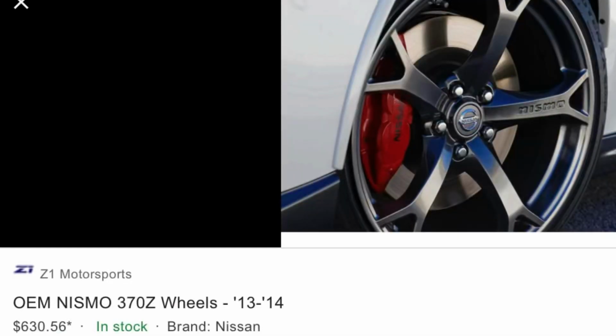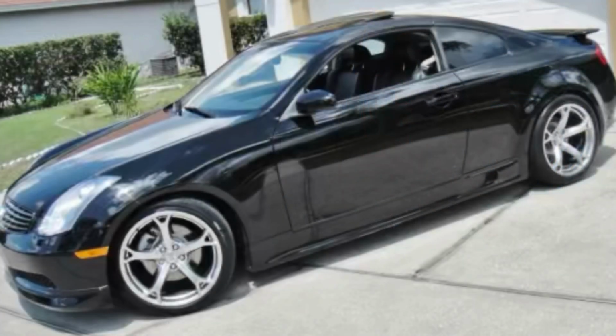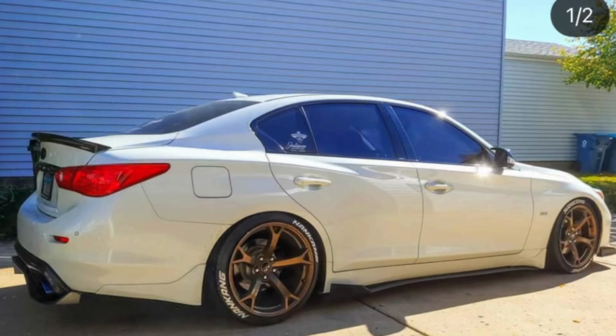Really love these wheels, and in fact, they're probably some of my favorite wheels ever across all makes and models. And they, of course, are the 2013 to 2014 370Z V1 5-spoke Nismos. Beautiful wheel. I keep using that term classic design, but these truly have it. Their versatility and ability to transfer from platform to platform and still look good in any color, on any color, says a lot about these wheels.